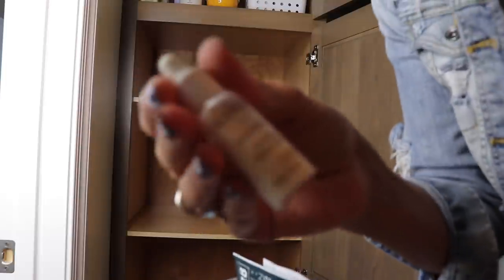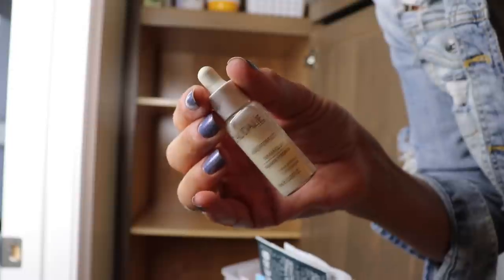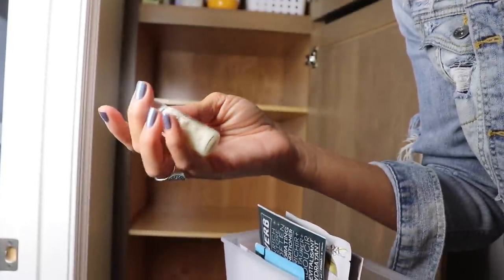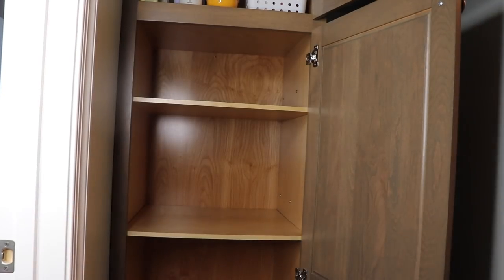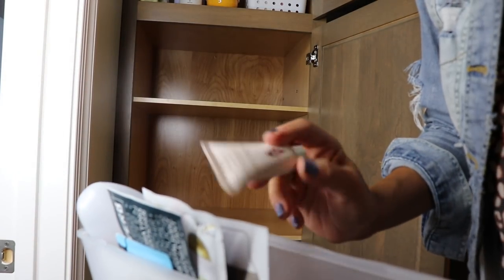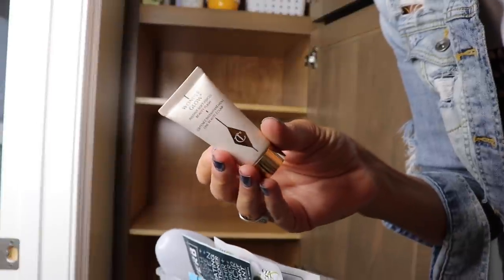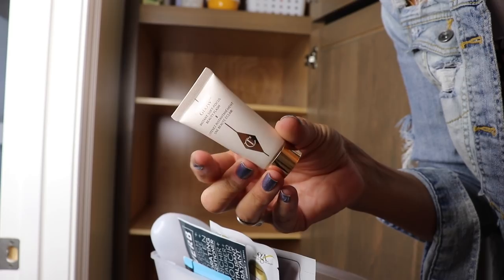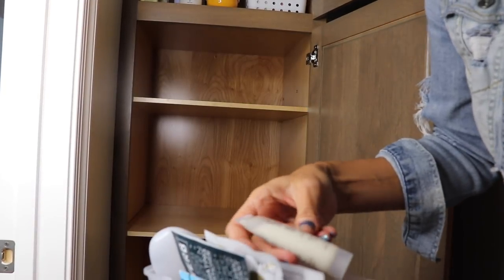Oh, sadly, I love this. I have this in the full size, the COLLEEN Vino Perfect. It's really good and it's kind of pricey, but this is old, so I have to throw it away. So I have a couple of these Wonder Glows from Charlotte Tilbury. I love using these as body lotion. They're so pretty and like, not shimmery, but luminous. I have a few of those.